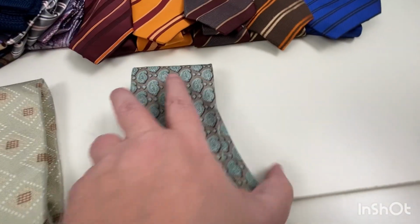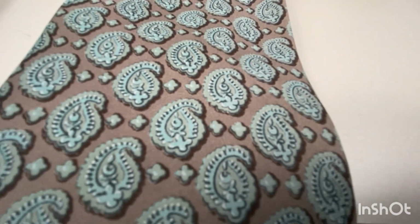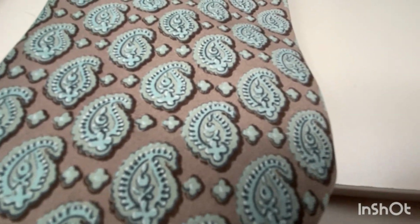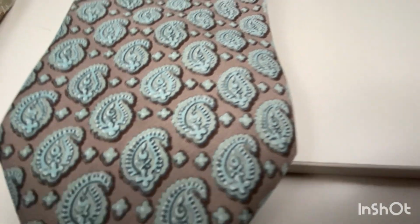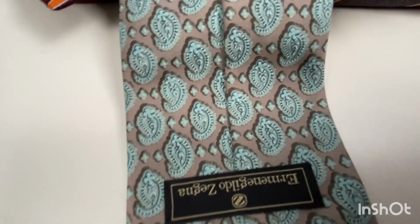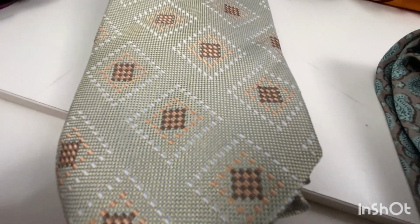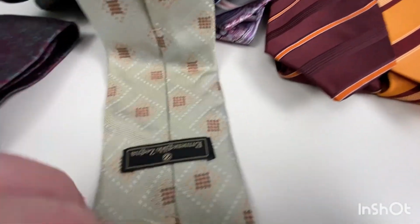I almost passed on both of these because I didn't like the design so much. This is this paisley little cross tie. I don't know what's going on with this one, but right here is just a little bit newer Xenia tie, but not much newer. This is probably 90s for sure. Then there's this one. I don't like the color of this. It's like this sage green, and I don't even know what's going on with that.